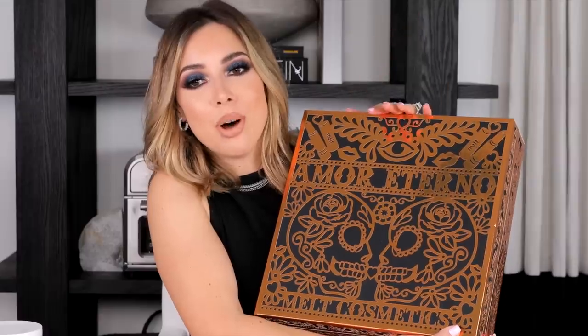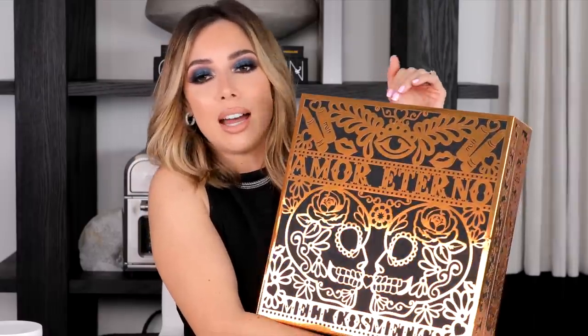This is Melt Cosmetics' new collection. This is their holiday collection. I would say the name, but I attempted to pronounce it on IG stories and I got made fun of a lot and it made me very insecure. So there's that. But this is Melt Cosmetics' new collection, and I'm telling you, just seeing it, looking at it, I'm blown away.